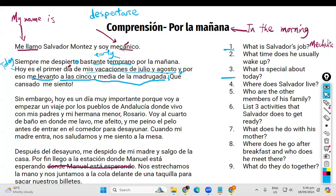Okay, so what is his job? He's a mechanic. What time does he usually wake up? 5:30 in the morning. Anybody wake up at that time? I bet some of y'all get up earlier than that. What is special about today? It's the first day of July, August vacation. Yep, 4 o'clock. Yeah. All right.